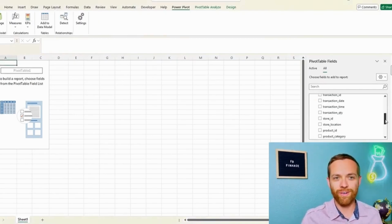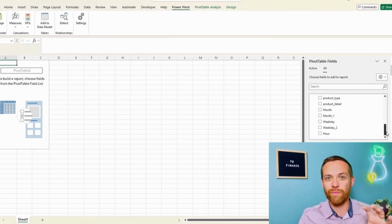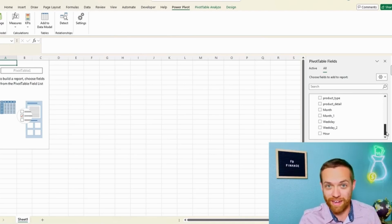Now, this may look just like a regular pivot table, but the really cool thing is you can pull data in from any of the related tables, and if you've created a relationship, it's going to automatically connect that and let you pull in values from anywhere.